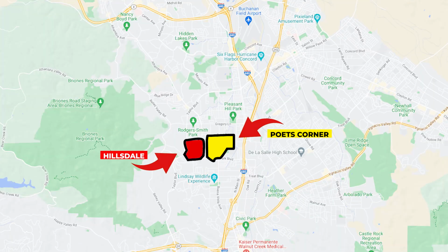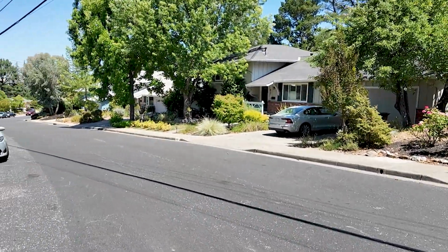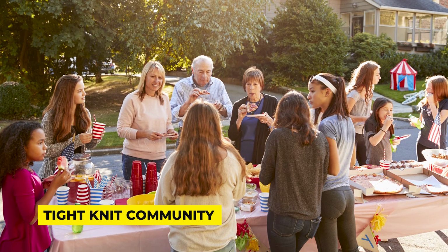All right, so now I am in the Hillsdale neighborhood of Pleasant Hill, and as the name denotes, Hillsdale, it's up in the foothills of Pleasant Hill. Now, this neighborhood is adjacent to Poets Corner, so it's very close, probably about a 3-minute drive from here to Poets Corner. And again, this neighborhood, very similar. It's got tree-lined streets. The streets are actually a little bit wider here, a little bit bigger, very tight-knit, family-friendly community. Very cool. Again, that's going to be sort of a commonality through each of these neighborhoods that I'm coming through.